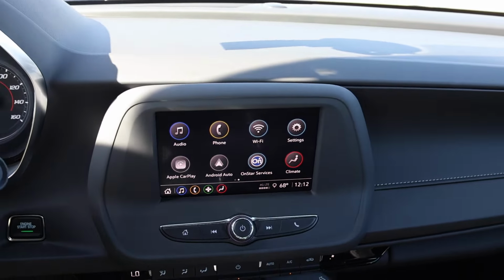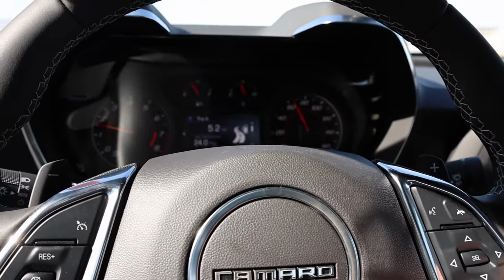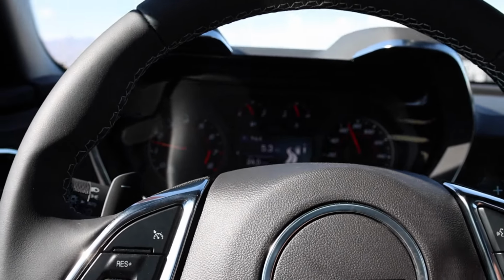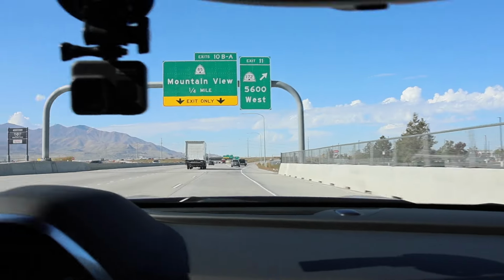So there's just a few things missing. The only thing the Mustang didn't have that I would have liked to see was paddle shifters, but apart from that, I think the Mustang just might have this car beat overall for the interior from what I'm seeing here, basically. We just made it to the midpoint.